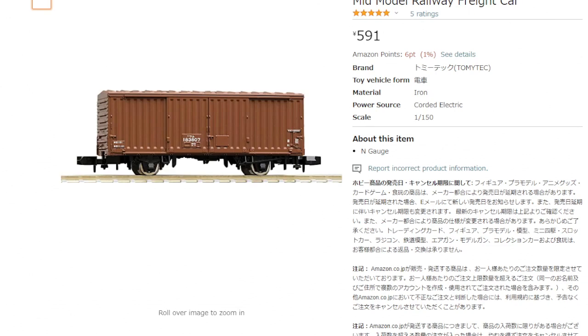There's nothing wrong with eBay. eBay is still very good, but the prices are more. If you're just going to buy one thing, then maybe it's worth it. But if you're going to buy a lot, go to Amazon Japan. Save yourself some money there. And yes, the shipping is quite a bit, but in the grand scale of things, it's not that bad. Especially for these little things here.